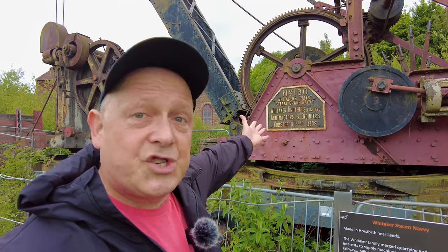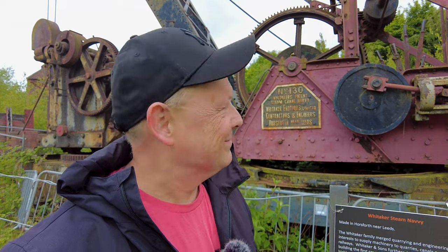Whitaker's patented steam crane navvy, built in Horsforth near Leeds. How cool is that? I went to Leeds University a long, long, long time ago.